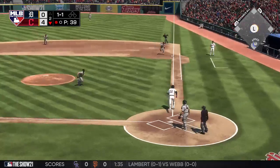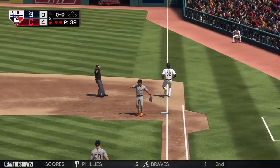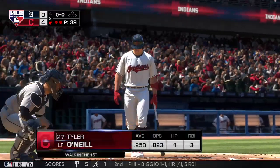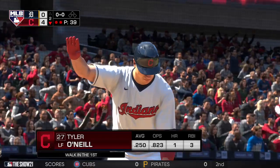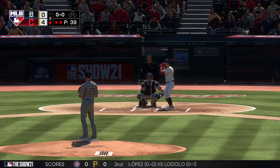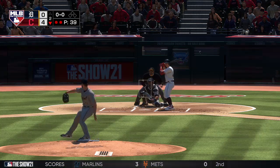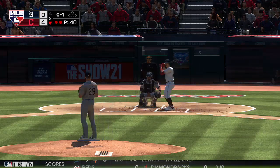Now a little dribbler here off to the right side of the mound. On to first, and there were 2 down. Now batting, next will be the cleanup hitter, Tyler O'Neill. 9 at-bats for him in the series so far, and he's collected a pair of hits. First pitch of the AB now. Two out, nobody on.